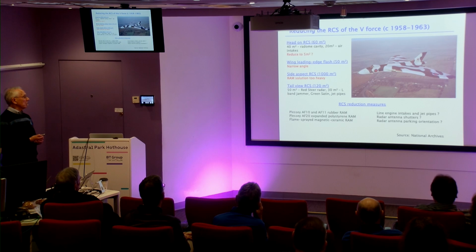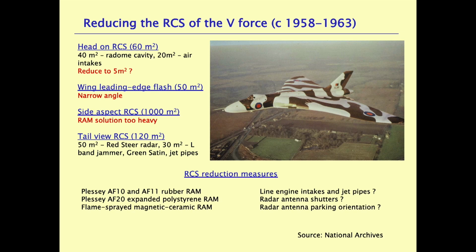So they've got rubber RAM there, they've got expanded polystyrene. Now this is a bit like the polystyrene cups that you have your coffee in. It's essentially made up of lots of expanded bubbles of polystyrene, but there are gaps between the bubbles, and you fill that space up with some lossy material like carbon, for example. That's how that works. The bottom one was quite high tech. It was flame sprayed material, typically some sort of ceramics to cope with the high jet exhaust temperatures. So that was quite difficult. Of course, ceramics are notoriously prone to thermal shock, so pluses and minuses there.